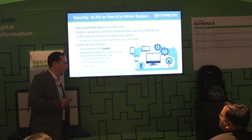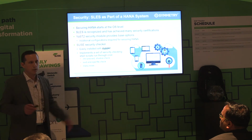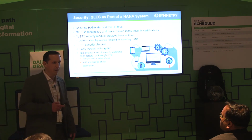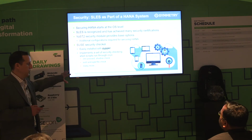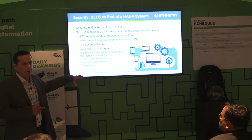SUID and SGID file and directory checks, obviously. SUIDs are kind of a nasty thing to have on files in your Linux OS. Some databases and some SAP applications make use of these, but you don't want these just sort of tumbling around inside your OS somewhere where you might not be aware of them.